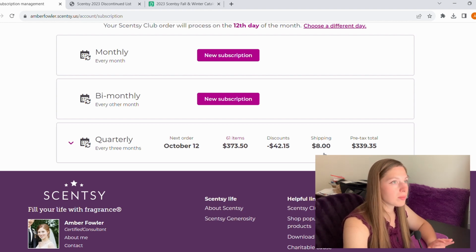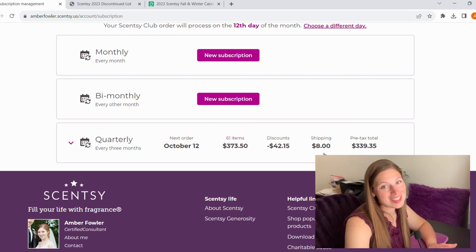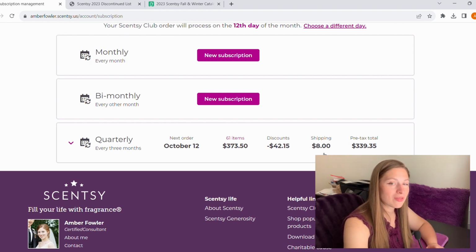Also, fun fact, your shipping is only $8 for your Scentsy Club order, whereas if you were to purchase from the Scentsy website, it would be a standard flat rate for shipping of $10, unless you're buying $350 worth of Scentsy products, in which case you would get free shipping. So you can see that is not the case here for Scentsy Club. I was actually quite curious. Oh, hold on. Oh, okay. No, I'm still curious because my pre-tax total is under $350 and this probably includes this $8 worth of shipping. So I don't know.